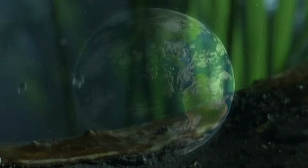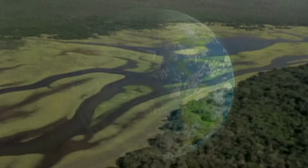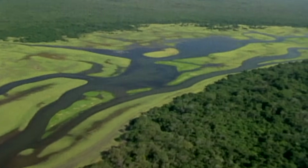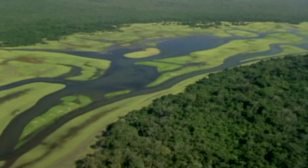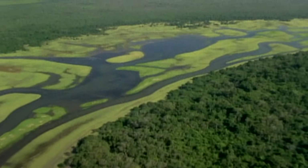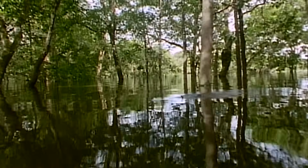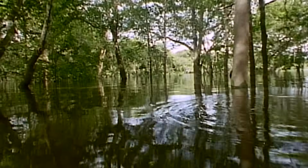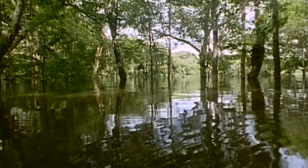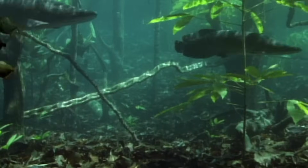But the greatest rainforest of them all is in South America. The Amazon, the largest river in the world, drains a rainforest that stretches from the Andes to the Atlantic, across almost the entire continent. But even the mighty Amazon can't drain away all the rain that falls in the wet season. The river spills out over the land, and as the world of the forest meets the world of the river, the forest is invaded by fish.